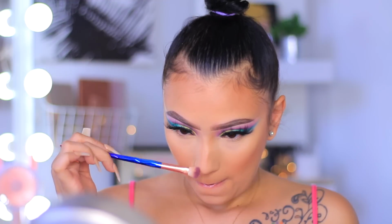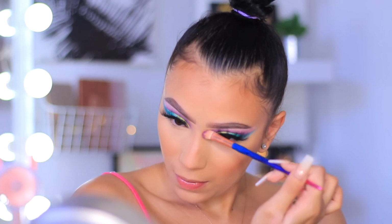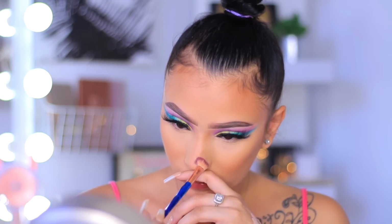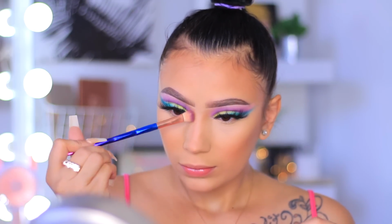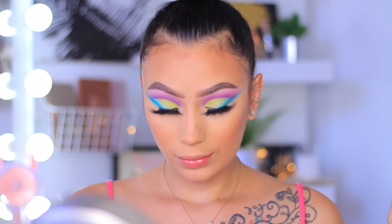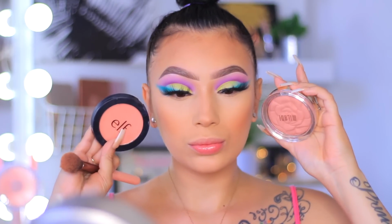I love for my bronzer to make me look sun-kissed, alive, and more like youthful with some color, you know, because foundation can really tend to wash you out. So I like to bring the color back into my face. And I told you guys I've been practicing my nose contour, and I really feel like I am getting the hang of it. I'm dumb gassed.